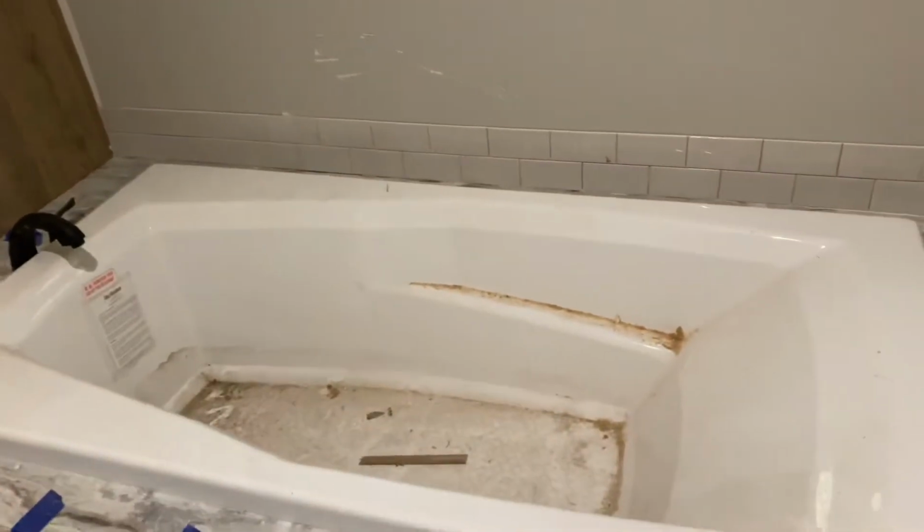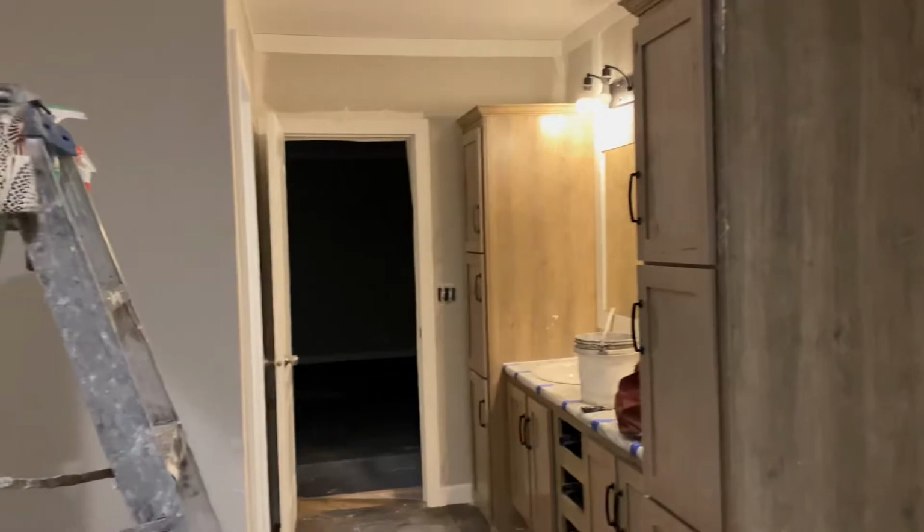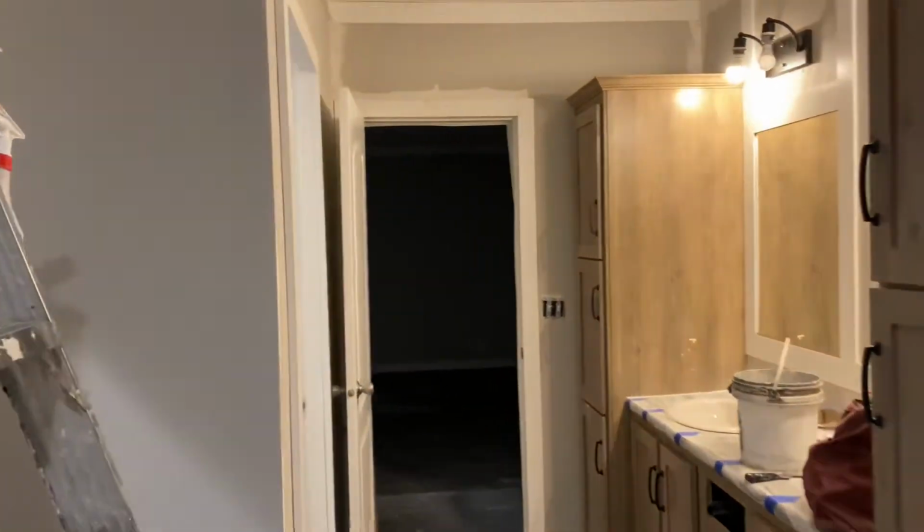Nice big slip-in tub versus the standalone. The water closet.